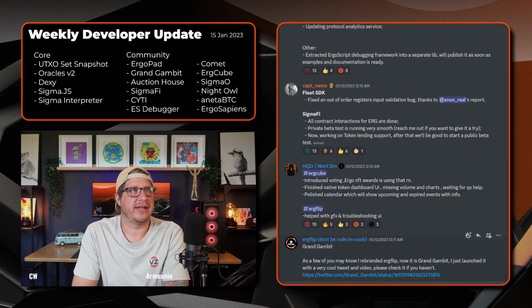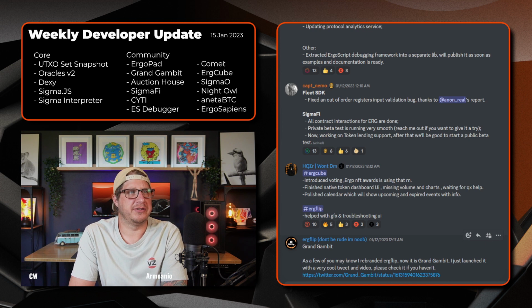So next we have Captain Nemo, who has a couple of updates. Firstly, with Fleet SDK, he fixed an out of order register input validation bug, and that was thanks to a non-reals report. And then on SigmaFi, all contract interactions for Ergo are done. The private beta test is running very smoothly, so reach out if you want to join and give it a try. And he's now working on token lending support. So after that, they'll be good to start a public beta test.